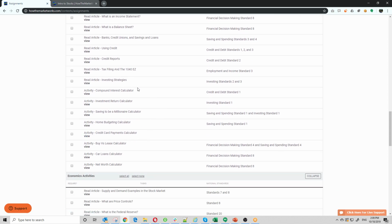So using the assignments is a really good way to also connect the stock game back to the other stuff you're talking about in class. Your investments unit, unless you're actually a securities and investing teacher, is not going to last the whole semester. But by using the assignments tool, you can keep connecting these concepts back to what's going on in the stock game and keep that competitive edge and keep students engaged with it.